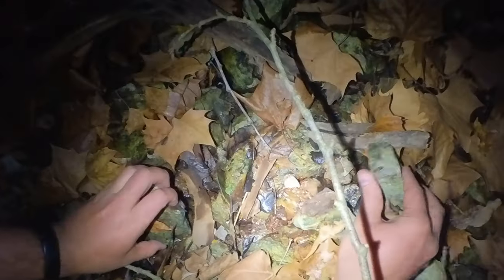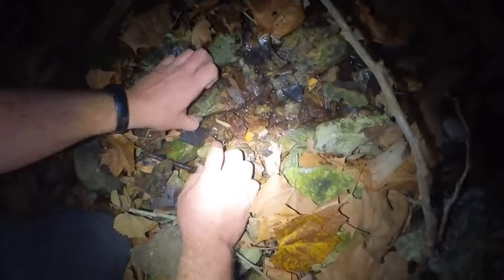Aha, we got a salamander. Excellent. Look at that one. Look at how colorful it is. Oh, uh-oh. We may have lost a salamander already. Oh, well.